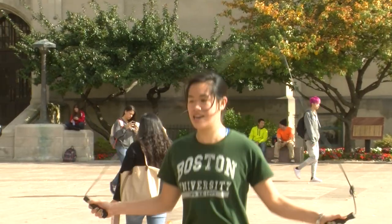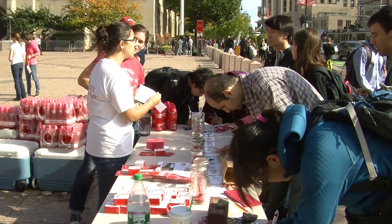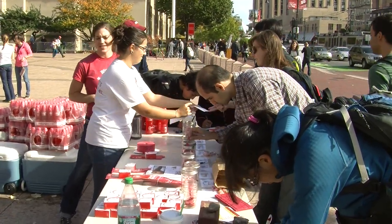Whether it was jump roping, side planking, or entering raffles, students had fun participating in the Let's Get Physical event at Marsh Plaza. Today, we're a group of students promoting the goals of physical therapy and how we affect health and wellness in the BU community with five different stations that we have set up.